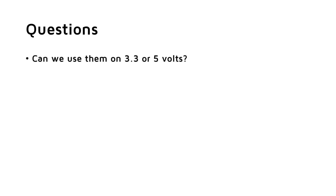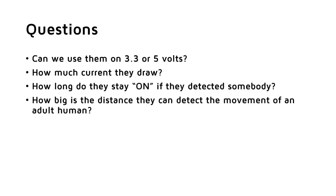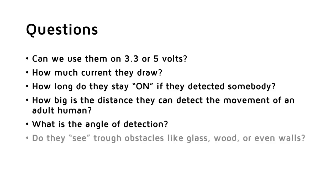Can we use them on 3.3 or 5 volts? How much current do they draw? How long do they stay on if they detected somebody? How big is the distance they can detect movement of an adult human? What is the angle of detection? Do they see through obstacles like glass, wood or even walls?